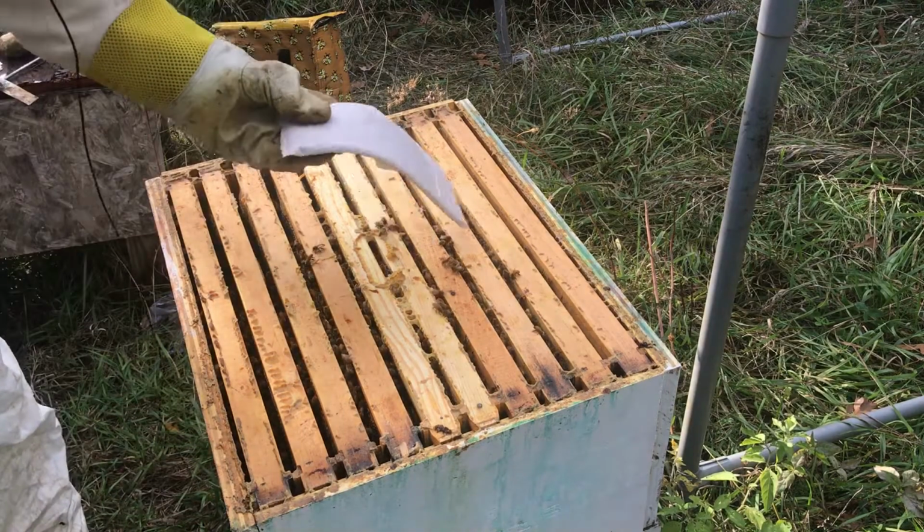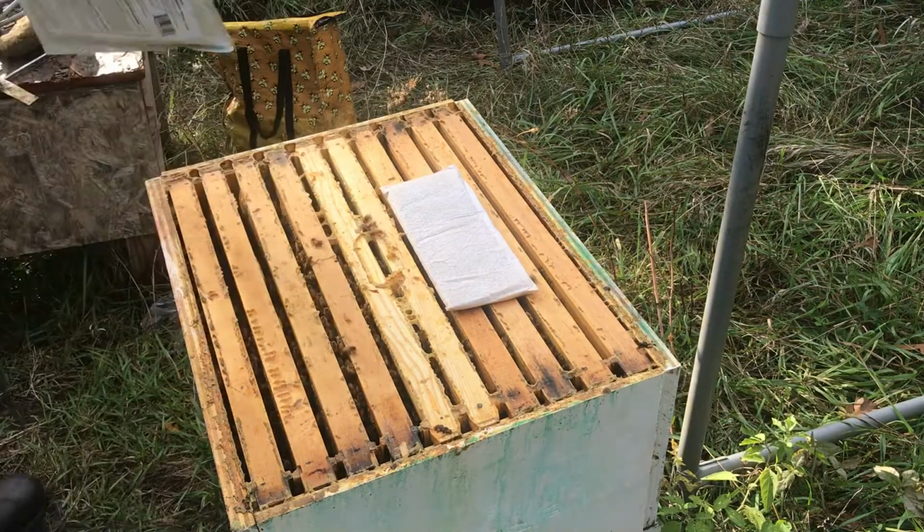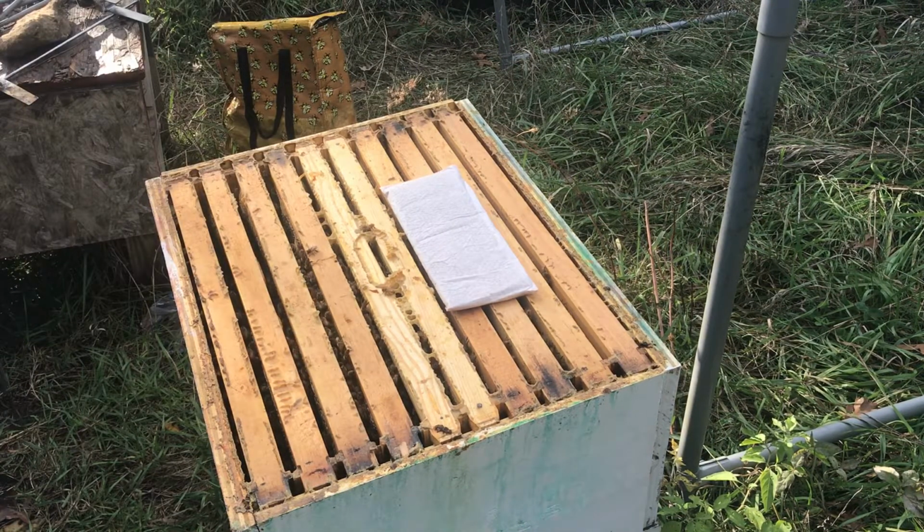I just don't like the fact that they're going into hibernation. Alright, and here is the second strip here. I'm just kind of going to set that there for now. I would like to take a look at 1 or 2 of these frames.